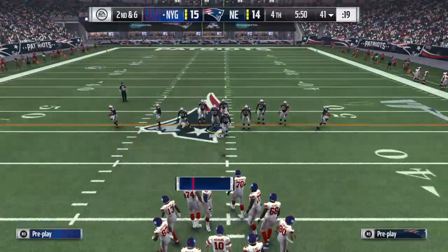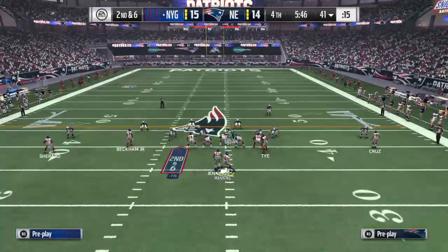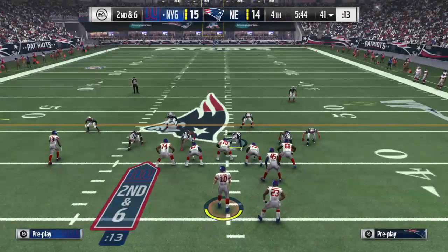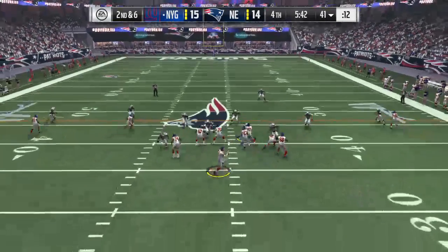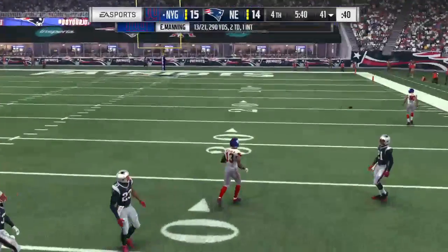So now we're going to see that loading the box in a big way. 6, 7, 8, 9, whatever it's going to take, puts a little bit more pressure on your big offensive line. Now Manning. His throw incomplete.